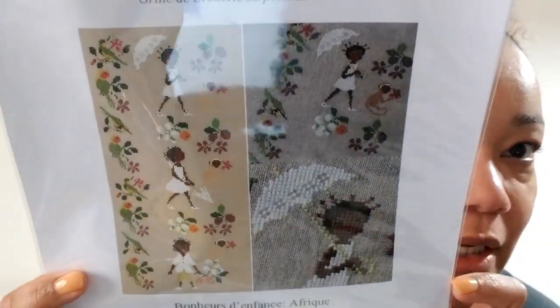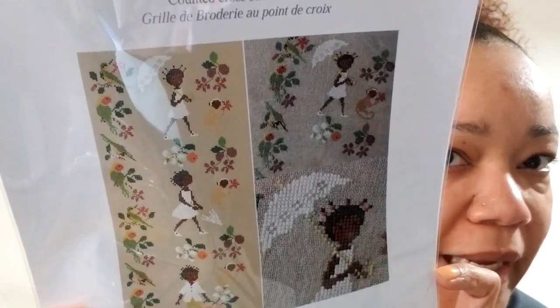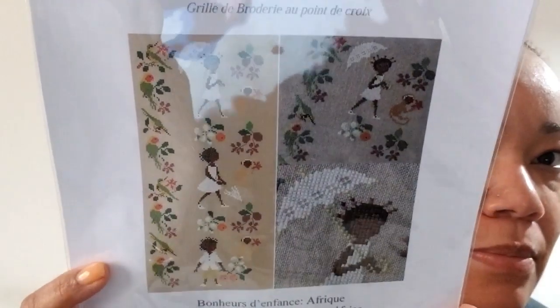But anyway, I'm trying to get the glare off of it. Look how sweet she is. Oh, I just noticed there's a little monkey there. Oh my gosh, a little monkey. Is that a monkey? Yeah. So I got that from 1884 Stitchery.